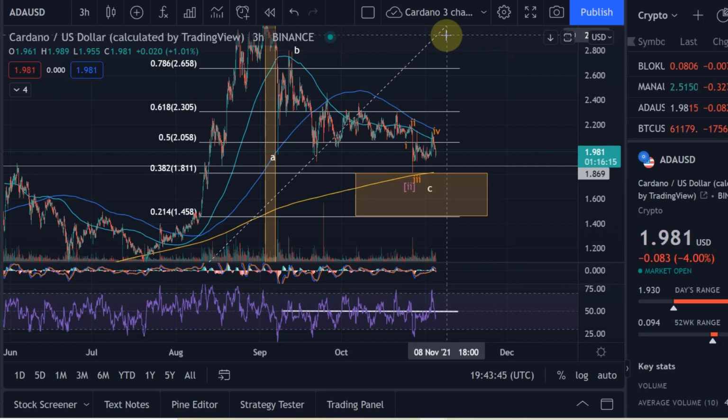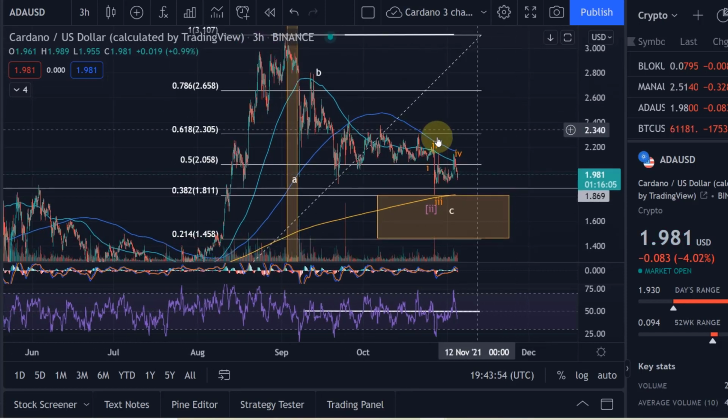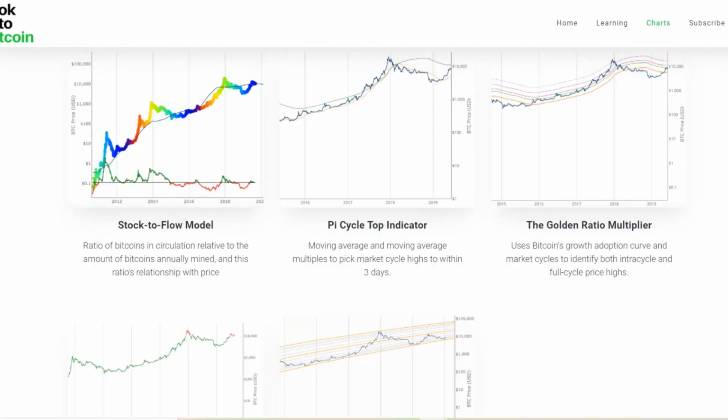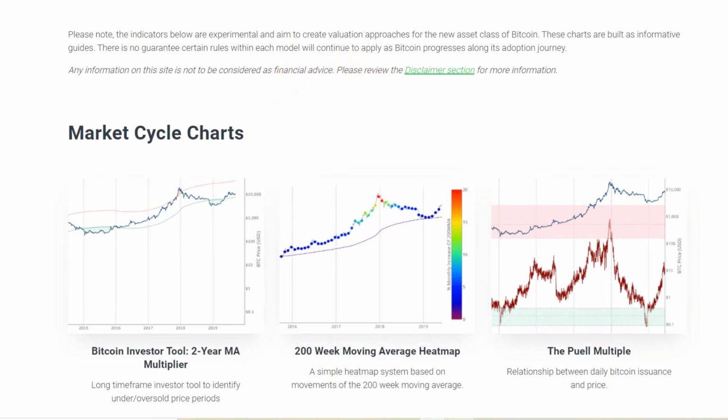I want to talk about when we can actually expect this cycle top, this year or early next year. What price can we reasonably expect for Bitcoin, which would then also have a certain impact on Ethereum, Cardano, and the other altcoins. So let's talk about the different indicators here, and I want to point out 3 in particular.